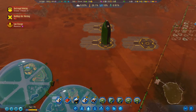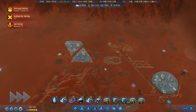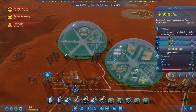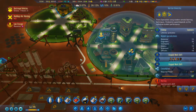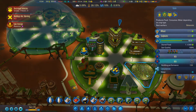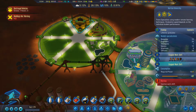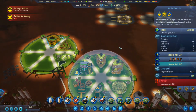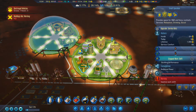Alright, go ahead and launch that rocket. Cargo rocket. Bring in a bunch of polymers. Alright, well, we have some graduates. I'm trying to think how I want to... because now I got nobody in the infirmary.